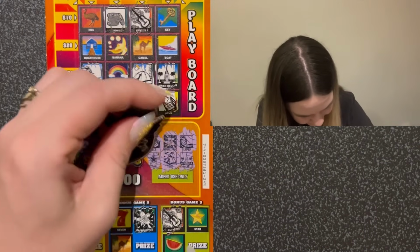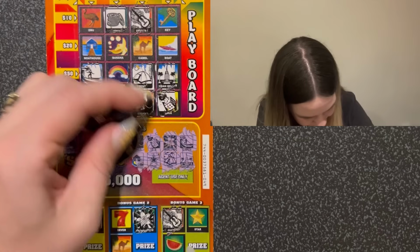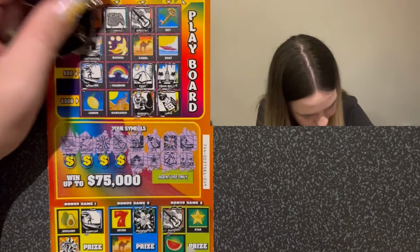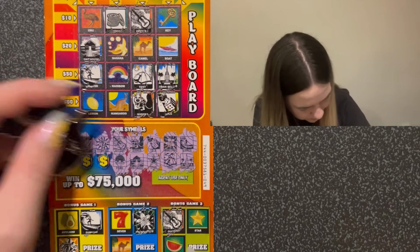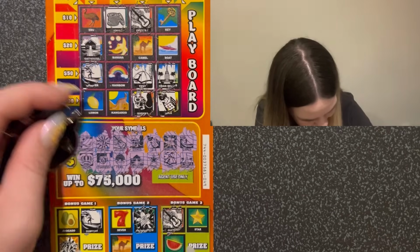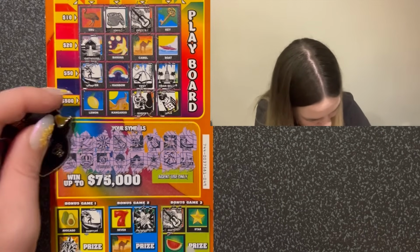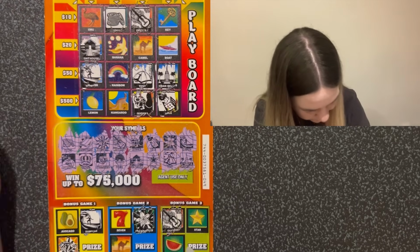All right. Star. Boathouse. Pearl. And rainbow. Strawberries. Right. Crown. Last chance. And kangaroo paw. Nada. Alright, the last two.